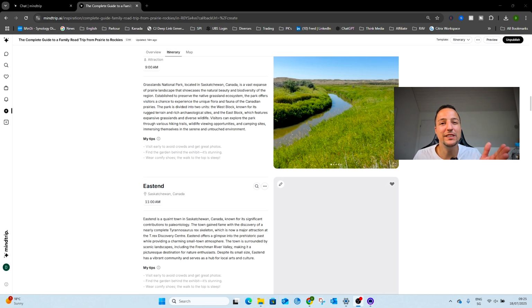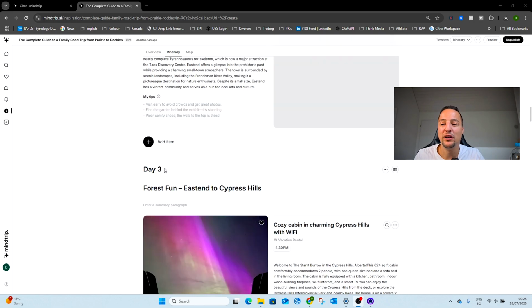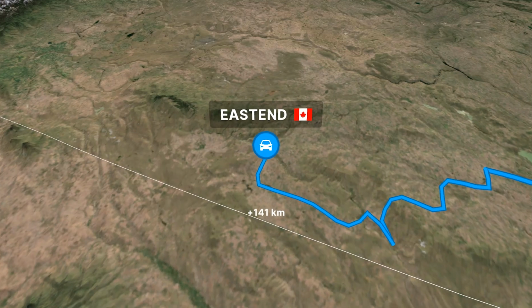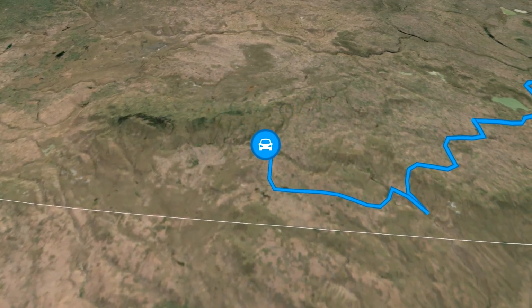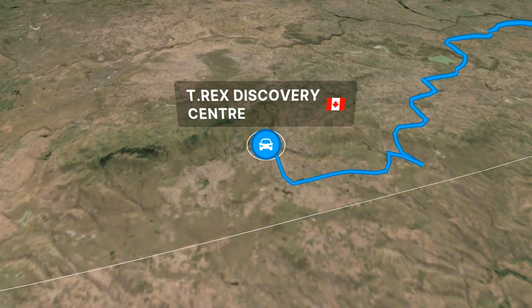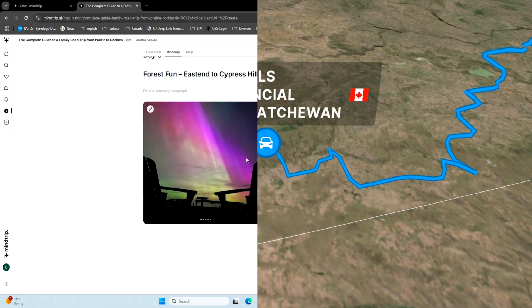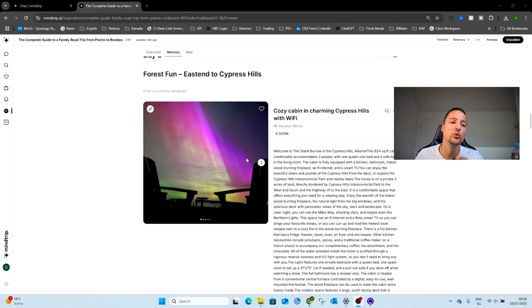So from the Eastend Dino Park, we're gonna drive over to the Cypress Hills Interprovincial Park. It's the highest plateau east of the Rockies, 1,466 meters high. And here's why this stop is a genius stop for families: lakefront playgrounds, shallow swimming pools, and the 1 kilometer lookout point that's completely stroller friendly.